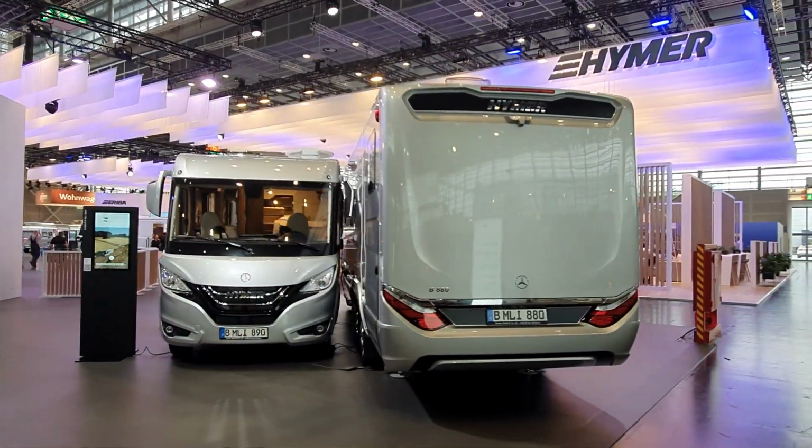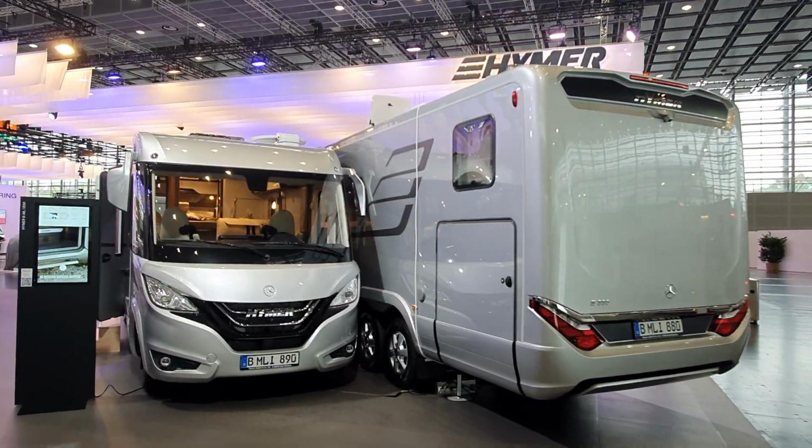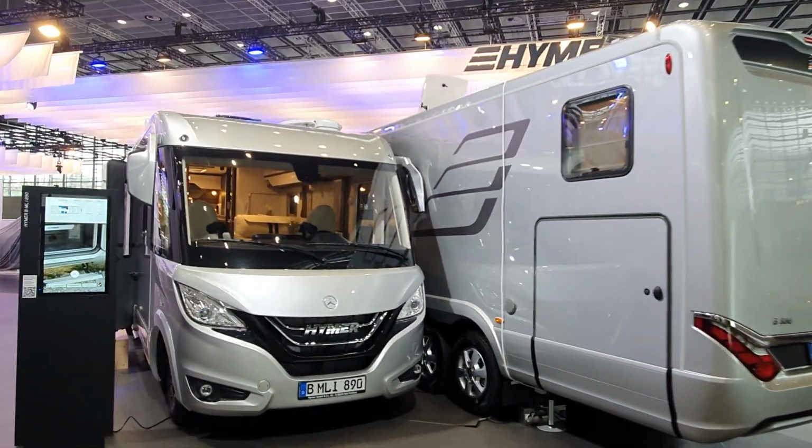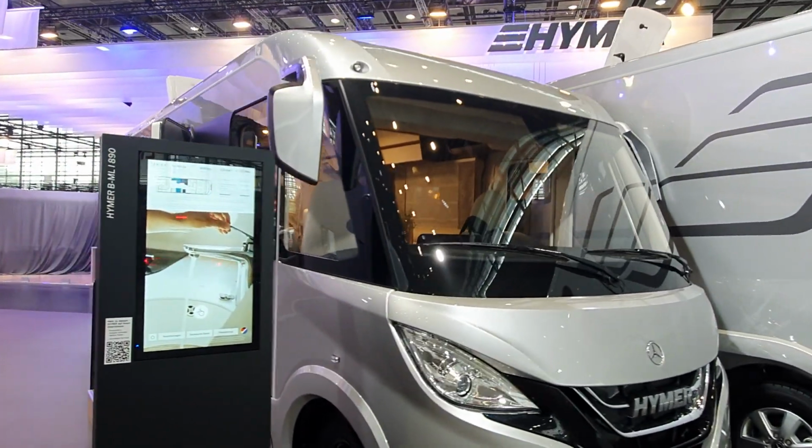So there you have it. Hymer BML i890. Very nice vehicle. It's almost top of the range, not quite.